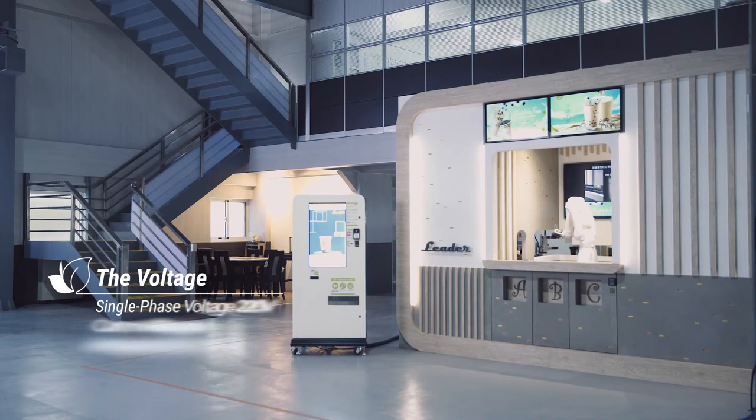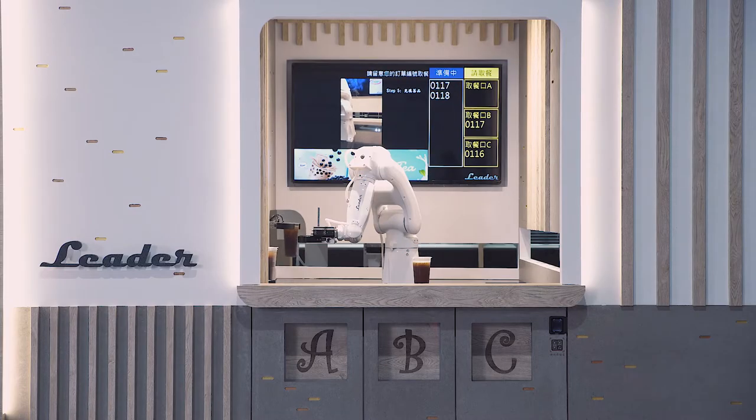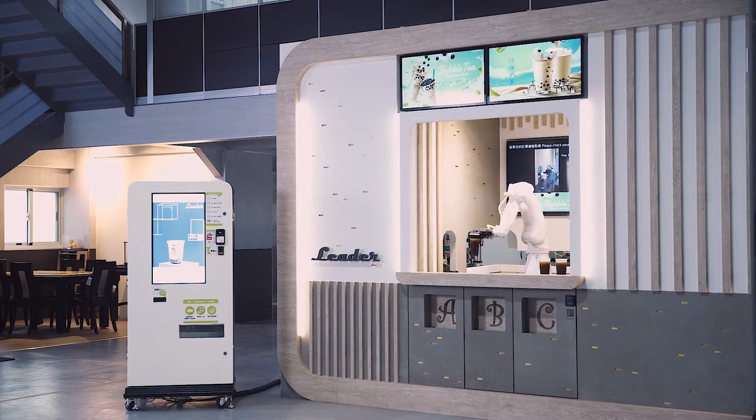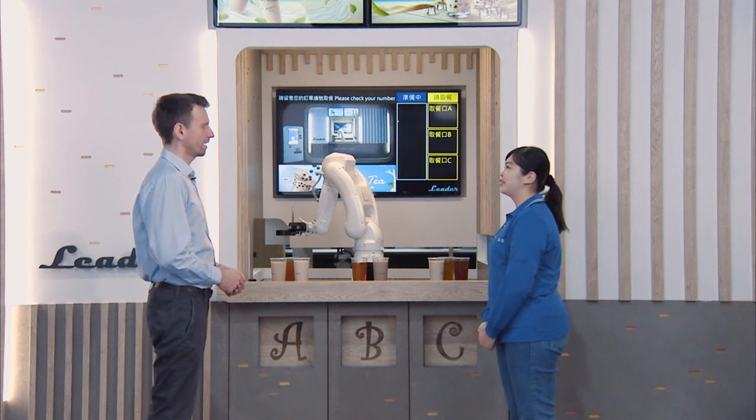The voltage used by this machine is single phase 220 volts, current 40 amps, and the frequency 50 or 60 hertz. What's more, our machine doesn't have any decoration on the appearance. You can easily create your own stylish shop. If you have no idea about your decoration, we could offer a template for reference as well. It could save a lot of time for starting a new business. Okay, I like that, Sandy.